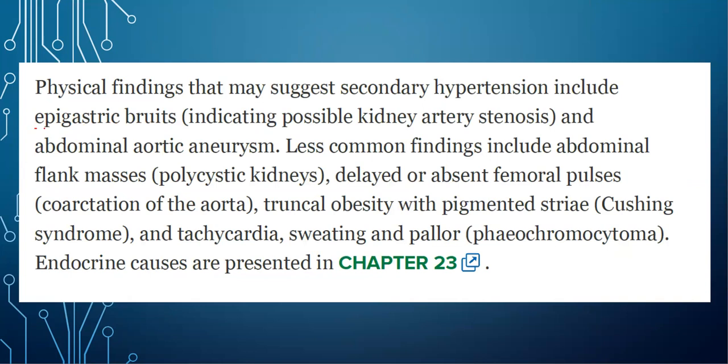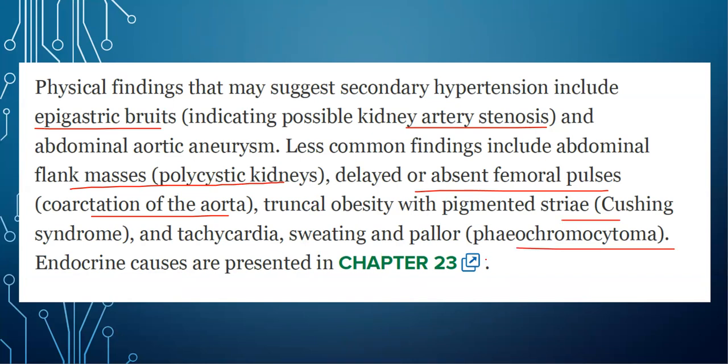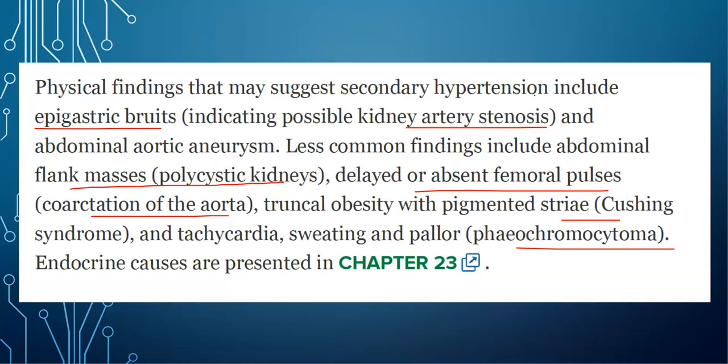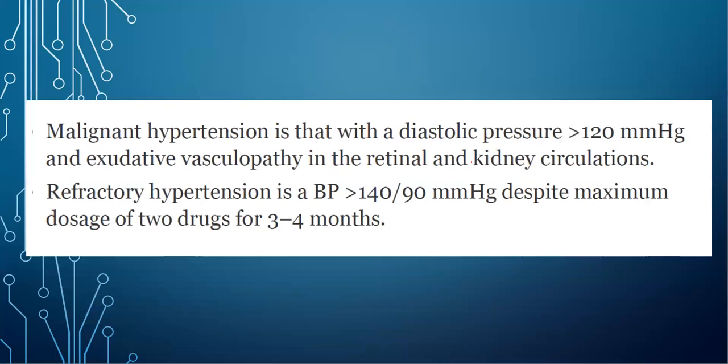So we talked about epigastric or renal bruit suggesting renal artery stenosis. Then if there is a flank mass, that suggests polycystic kidney, and a delayed femoral pulse or radiofemoral delay suggests coarctation of the aorta. Some features of Cushing syndrome and pheochromocytoma can be found. Those are not important at the moment because we will discuss these endocrine conditions in our endocrine class.